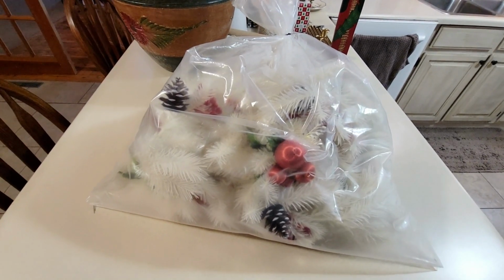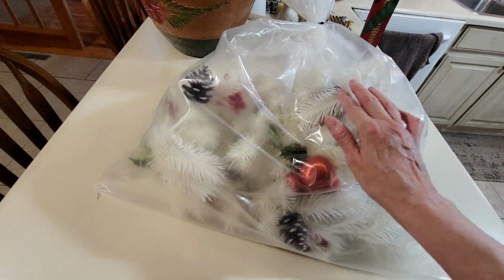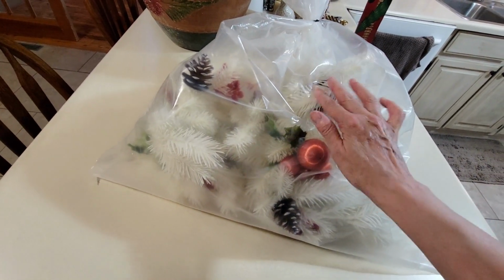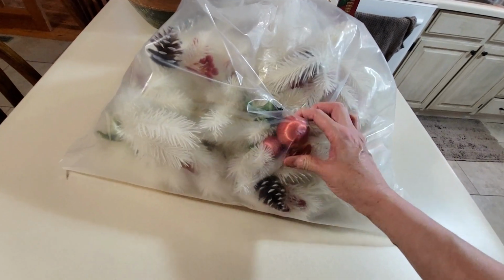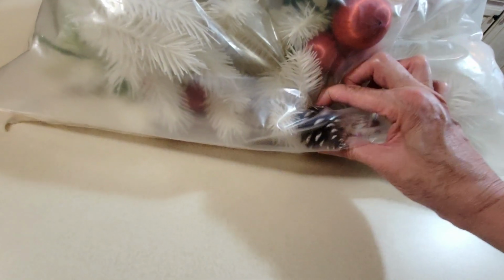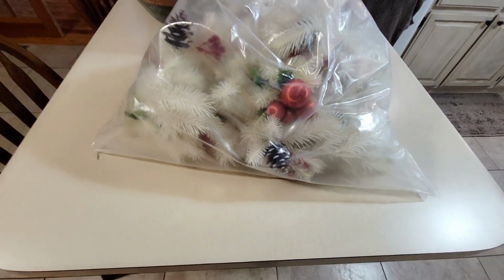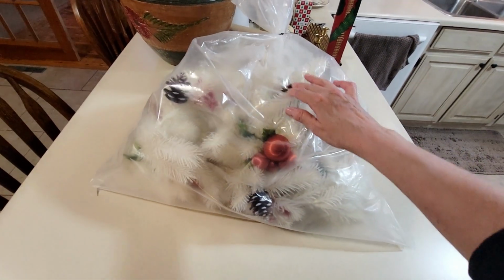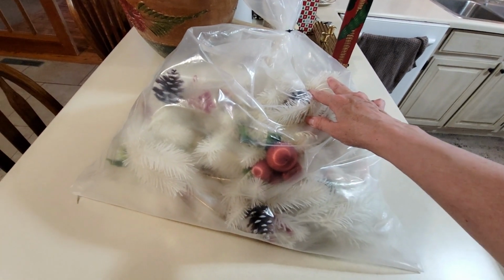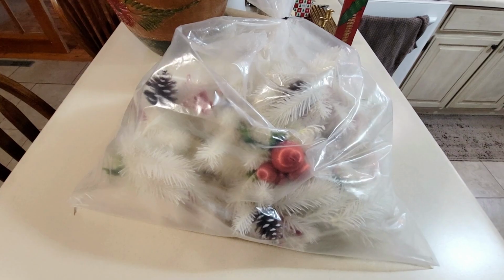Okay, I made it home and here is my haul. So first thing I picked up was this garland. It's that tacky plastic, as you can see with the leaves and the garland. And this is like thread spun ornaments, so I know it's at least 70s. And then it has these cute little, I think they're plastic pine cones. And I just know it's going to be cute on either my entry table or on my TV stand. So that's going in my personal Christmas stuff.